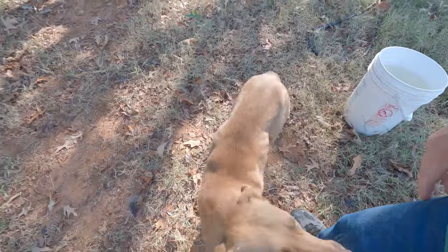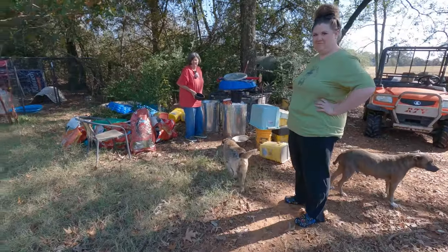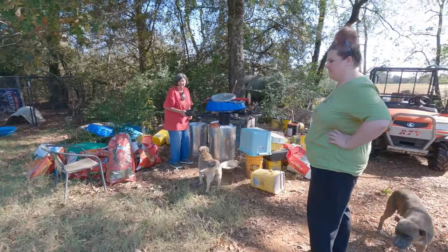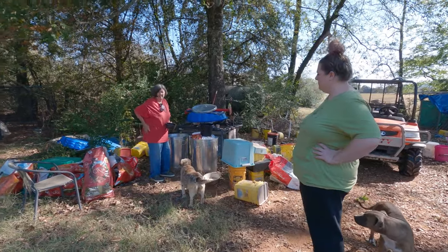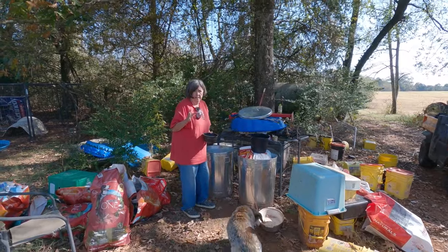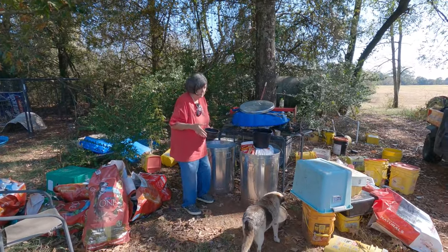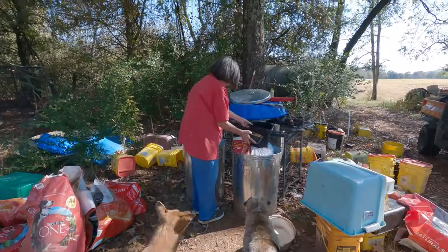Okay. We are where Furry Tails Rescue keeps a lot of their dogs, one of the fosters. And we're just going to kind of let her show you the routine. Okay, I feed the dogs twice a day. I'd like to see everybody at least twice and sometimes three times. So I dump the food up into these barrels.